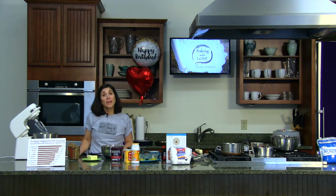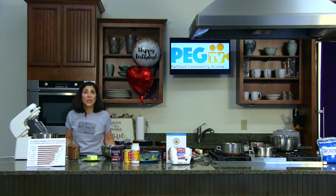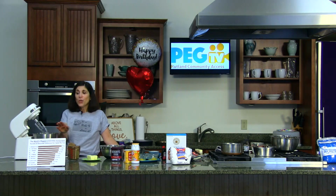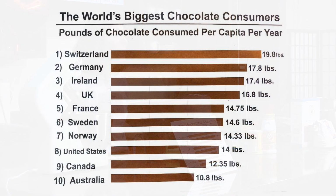So, speaking of chocolate, what would this show be without our fun facts? Can you guess which country consumes the most chocolate per person per year? Switzerland is number one with 19.8 pounds per person per year. That's about 6 ounces a week. Germany came in second, Ireland third, the UK fourth, and France rounded out the top 5.